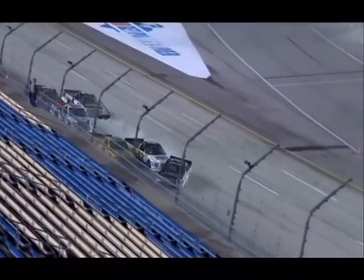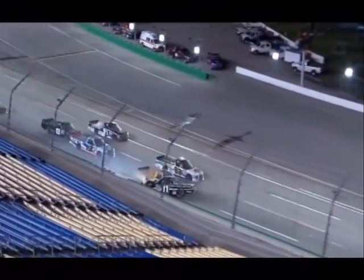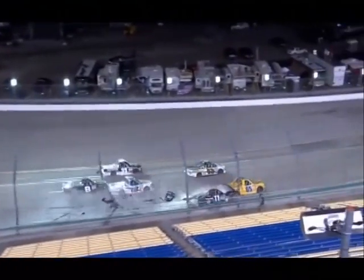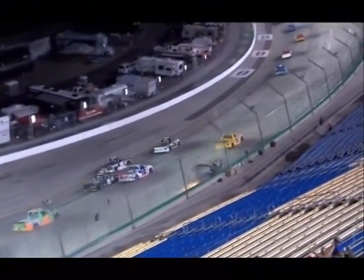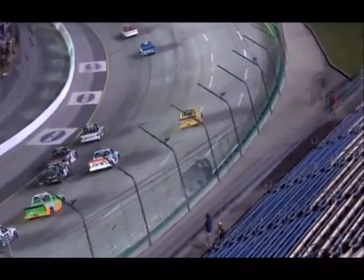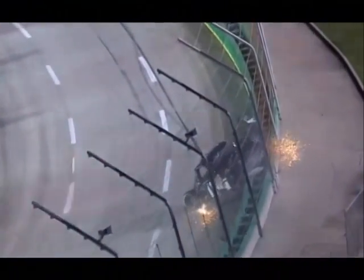David Gilliland, they make a little bit of contact. You see John Wes Townley was on the outside. He's going to run right into the side of him and kind of lift that truck up a little bit. Got into the catch fence. For the second week in a row, we've had a vehicle in the catch fence. But again, the catch fence did its job. It kept that truck down on the racetrack, and you see it riding along the top of the safer barrier.